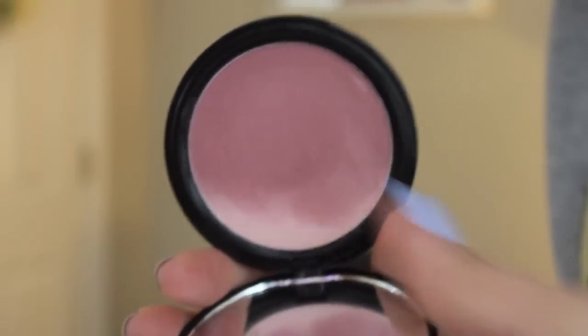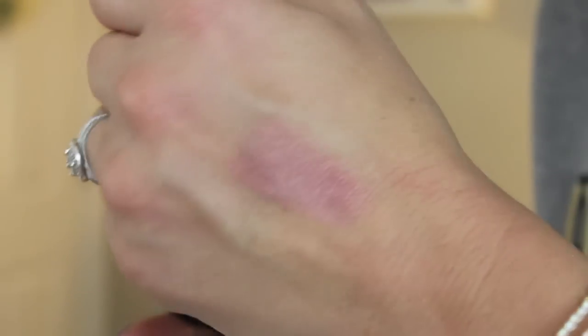It's so pretty, and it's so soft. There's like a fuzzy... Okay, this is what it looks like, but look at this when I swatch it. It's just so gorgeous, and it's so soft. It's so silky smooth. I'm so excited about this. I don't know why I didn't buy more.